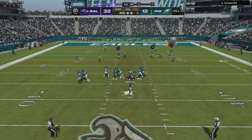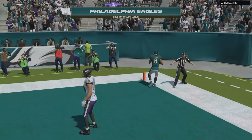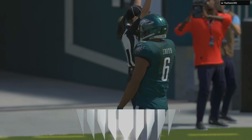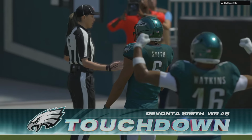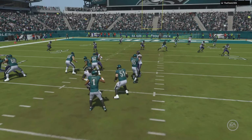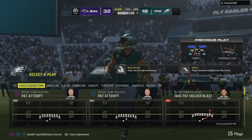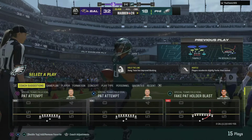Gotta try it here. He's back to throw. Find Smith in the end zone. Touchdown, Philadelphia. A great effort there with his second touchdown of the afternoon. And the Eagles have got it back to a two-score game here in the fourth.